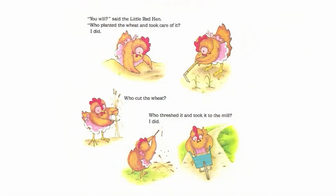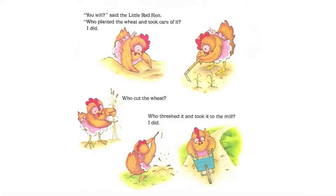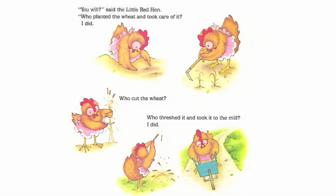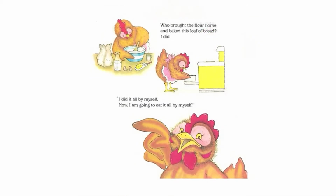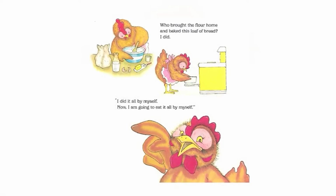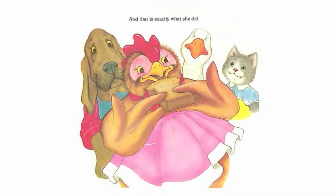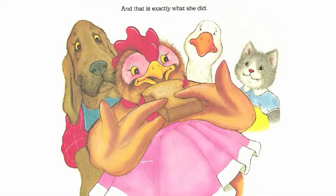"You will?" said the little red hen. "Who planted the wheat and took care of it? I did. Who cut the wheat? Who threshed it and took it to the mill? I did. Who brought the flour home and baked the loaf of bread? I did. I did it all by myself, and now I am going to eat it all by myself." And that is exactly what she did. The end.